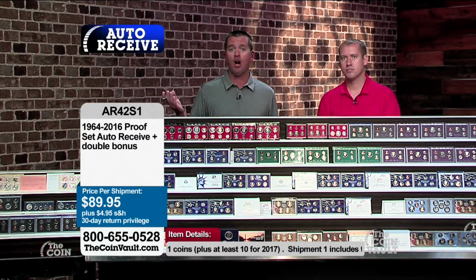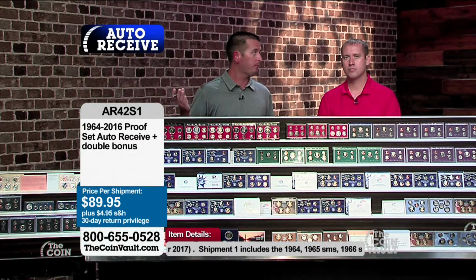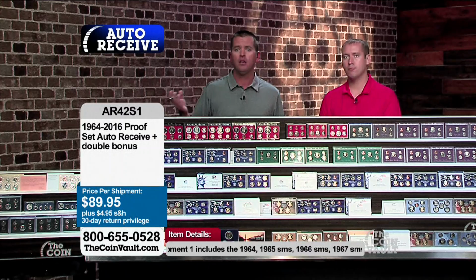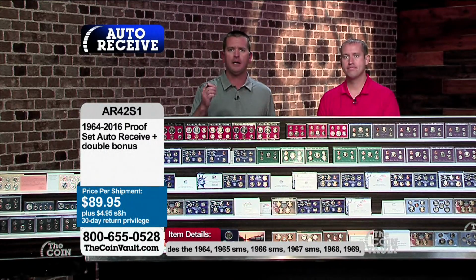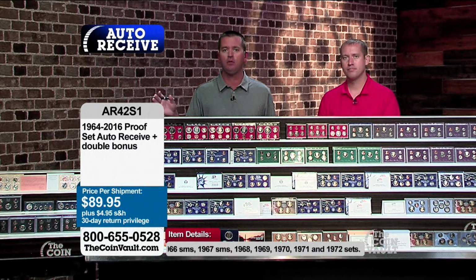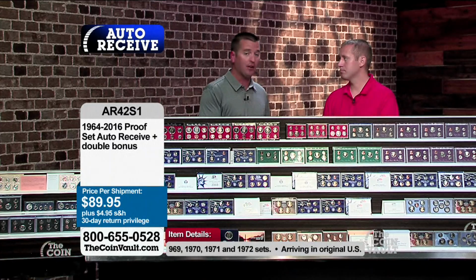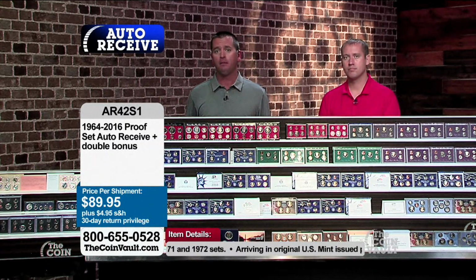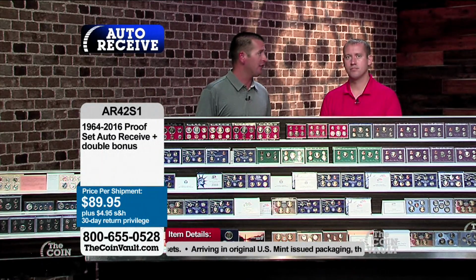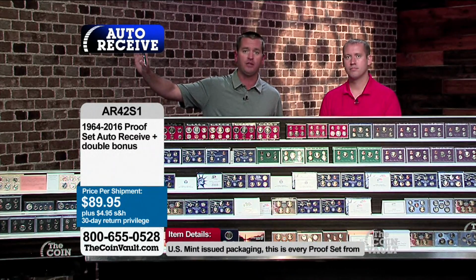If you opt in and go through 3, 4, 5 months and you don't want to be in the program any longer, just call in and cancel. There's no penalty to cancel. You can stop at any time. But I believe that last shipment is going to contain that 2012 proof set that we've talked about. Elsewhere, I've seen prices well in advance of $200.